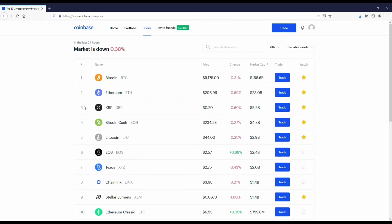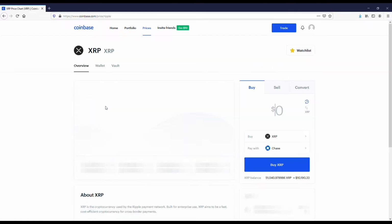And then, of course, we've got the pricing on here. You can pull up prices for different coins. You can do the 24-hour, the 1 week, and so on.